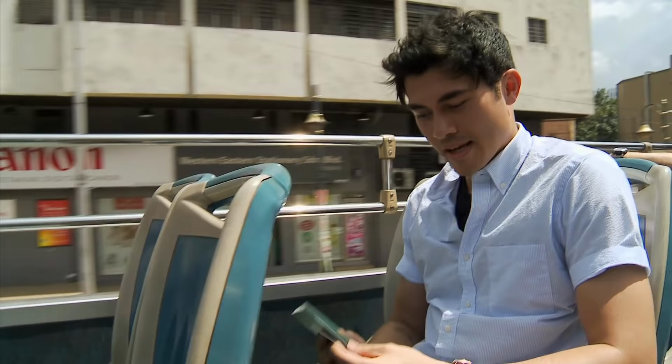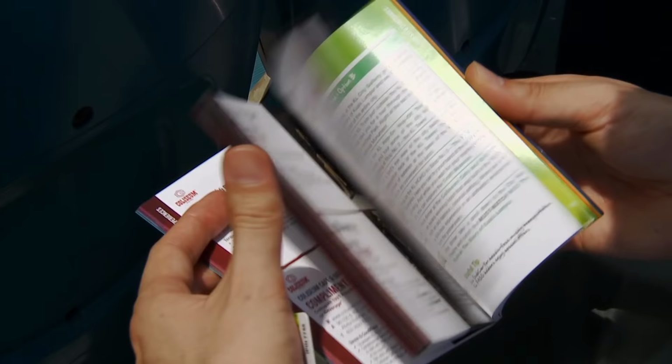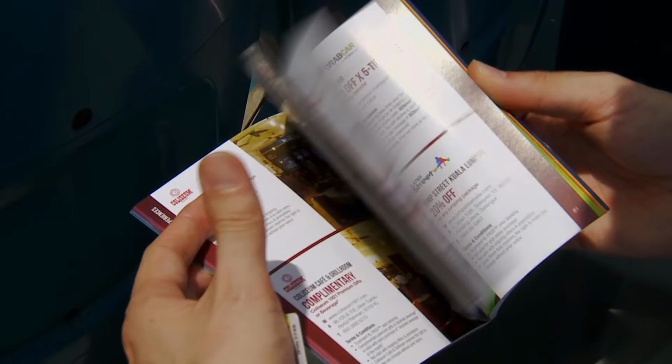Now, one thing you do get with the pass itself is a little brochure with all of the attractions, all of the discounts that you can get at the dining experiences, and a lot of suggested itineraries. So it really lets you pack in as much as possible in one day. So where shall I go?